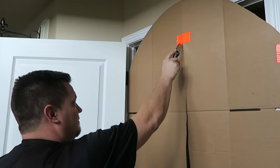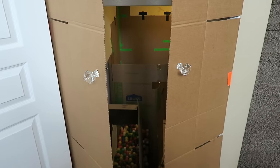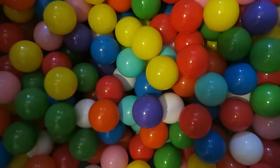All right, so we are going to go through this box fort for the first time ever and give you guys a little tour. And now it's opened. Whoa! We are starting the box fort tour and it already is amazing. There's a stair slide into a ball pit. Holy moly. This is an awesome start to our box fort mansion.